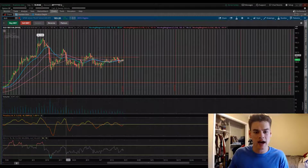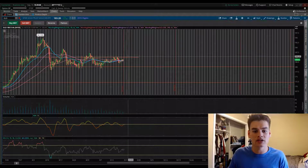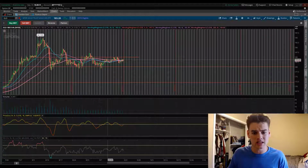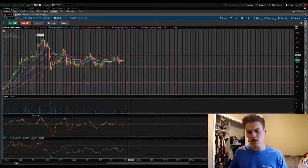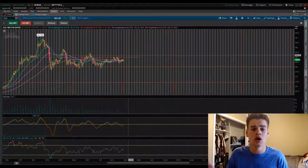You can see this pattern, it's consolidating down. And if we show signs that we are starting to push back higher, which you can see in this channel currently, we're at the upper part of it. If we can push through that upper part of this channel, I think we'll start to see more short sellers fade out of the market and more people buying into gold.